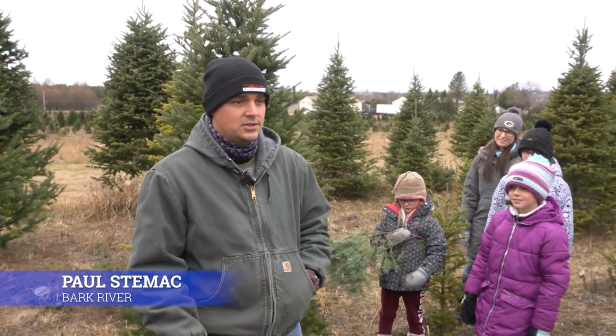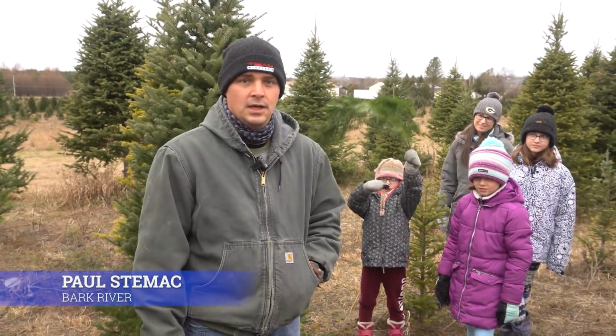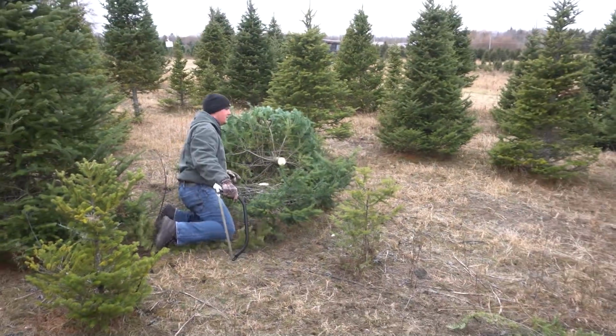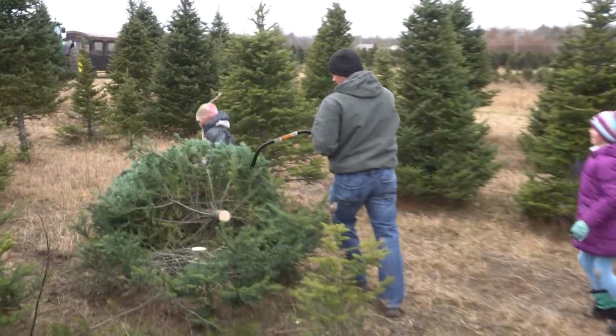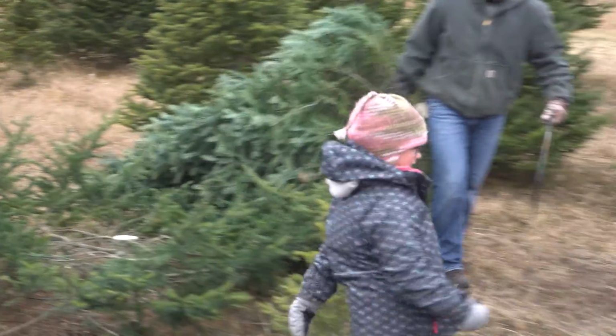Yeah, we're out here today just looking for our family Christmas tree this year. Our favorite are the Fraser firs. They seem to hold up great and just look awesome in the house. It's been a family tradition since the girls were first born, and we just love to have a fresh, real tree in our house as opposed to something that you buy from the store.